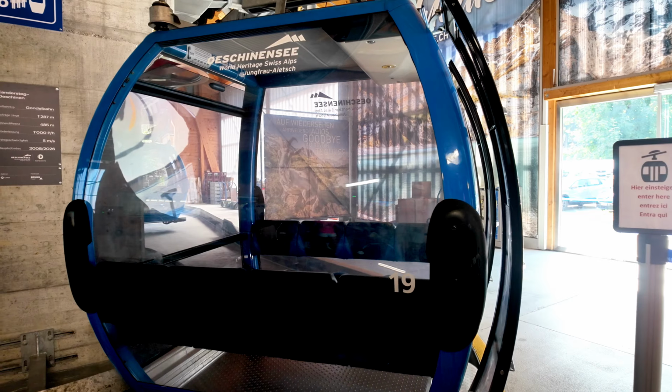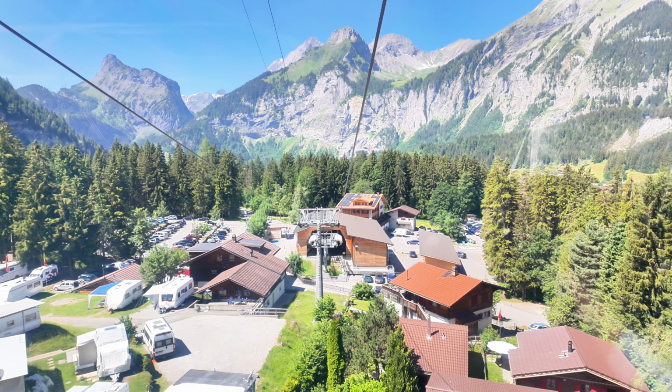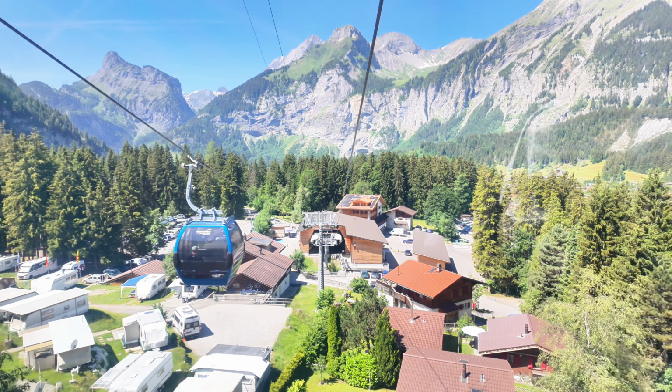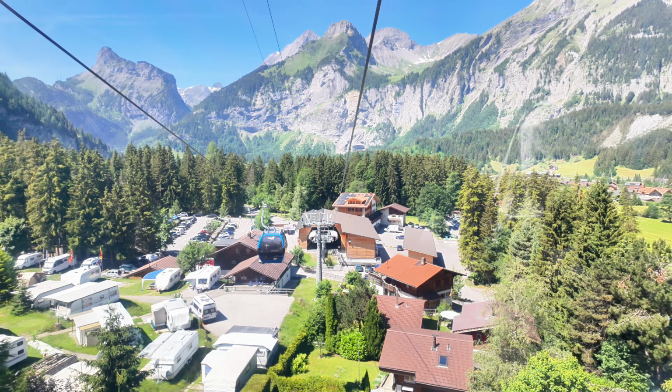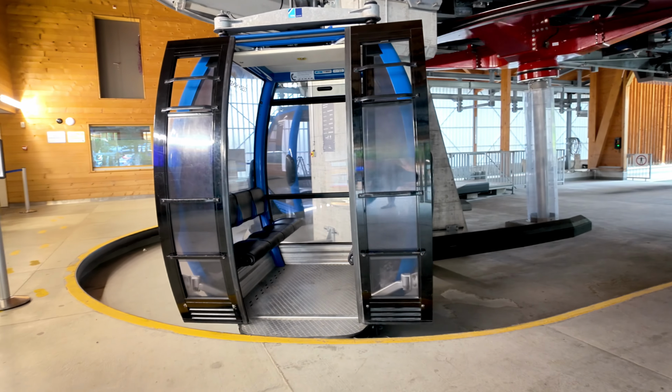If you have booked your round trip, you also get a 50% discount on the parking and you only pay 14 Swiss francs. By the way, there's also premium parking available before 10 a.m. and we definitely recommend you to arrive before 10:30 because it's getting very, very crowded.